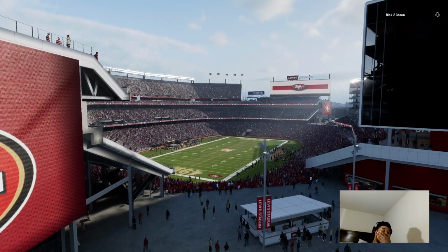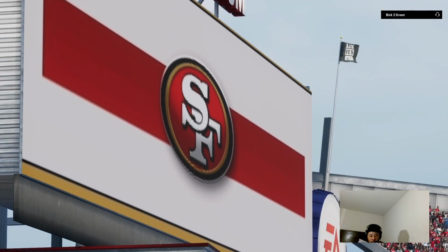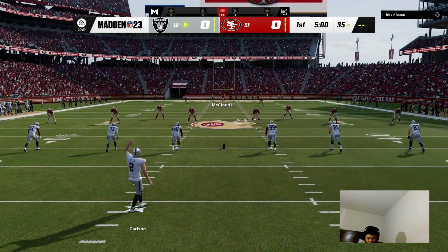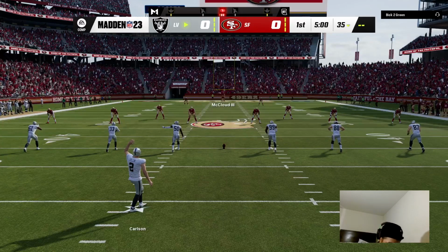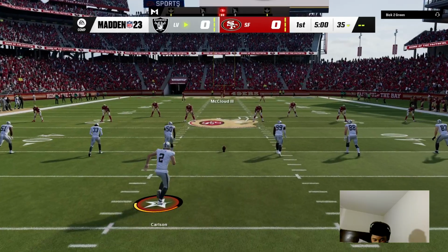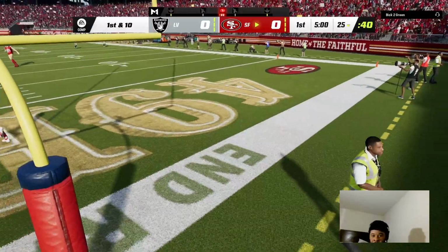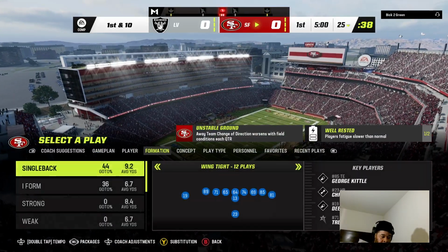NFL is on EA Sports, and we are in Silicon Valley at Levi's Stadium in Santa Clara. Coming up, we've got a good matchup on tap between the Las Vegas Raiders and the San Francisco 49ers. Here's the former Auburn kicker Daniel Carlson to get this one started. And we are underway from Santa Clara. And they will not get a chance to return this one as it's through the end zone for a touchback.